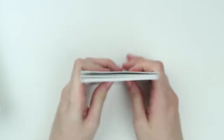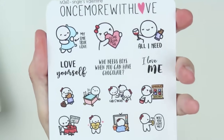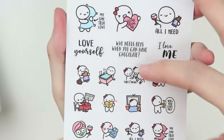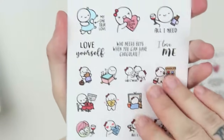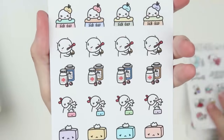I restocked on a couple things, but it's mostly just new things to me. So this is the single Valentine's Day sheet. Obviously I'm not single, but I just felt like this would be really cute to mark other things, like the bath and the girls' night and just watching TV and stuff. I just felt like these were really cute. So I did get two of these sheets because there's only one per each of the little graphics. So I wanted to do two of those.